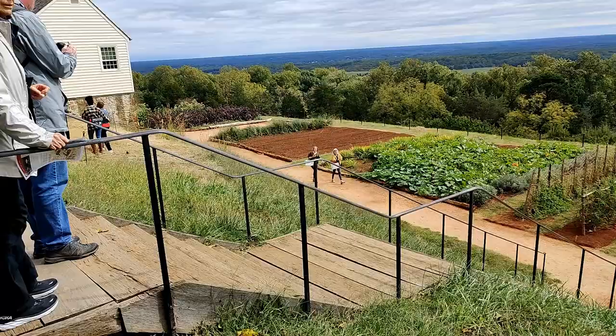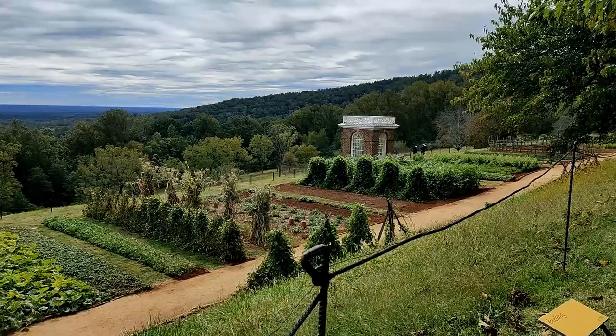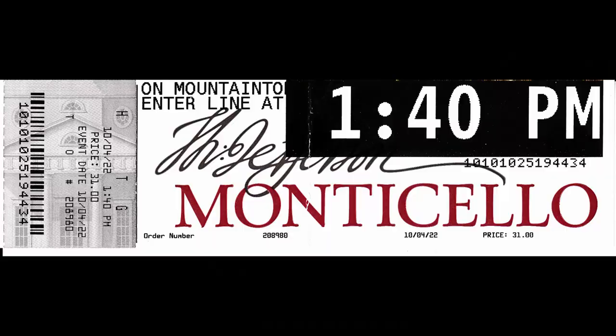We have just a little time to look around before our tour starts, so we're all going over to see the gardens. It's time for our guided tour to begin.